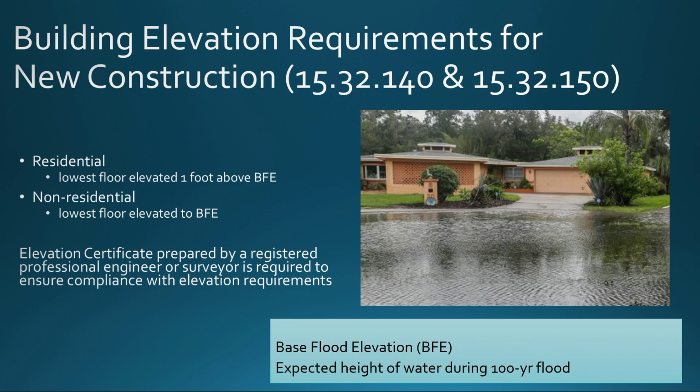The area of the floodplain outside the floodway is where the floodwaters spread out. So development is permitted in Rapid City in this area if you meet certain elevation requirements. Residential buildings have to be 1 foot above the base flood elevation, non-residential elevated to base flood elevation. And as Vicki stated, temporary structures are allowed, but they can only be there for 14 days, and they have to be able to be removed in 24 hours.